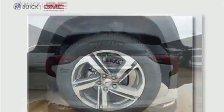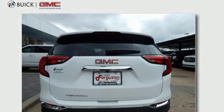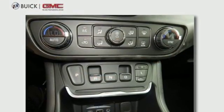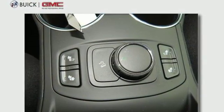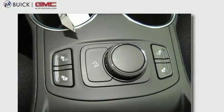The Car Connection reports GM has carved out good space inside a tidy package and fitted the Terrain with very comfortable front bucket seats and a rear bench with enough support. GMC, professional-grade vehicles suited to fit your needs.